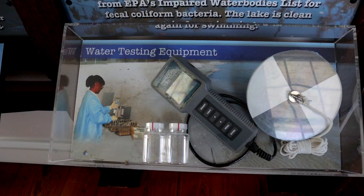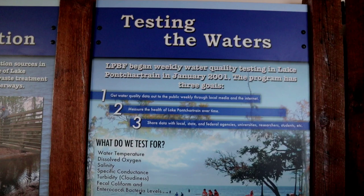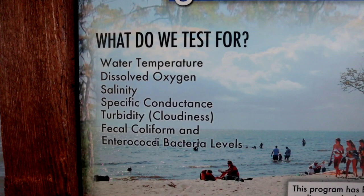This display shows how and why the Lake Pontchartrain Basin Foundation tests the water in the lake. They test for water temperature, dissolved oxygen, salinity, and fecal levels. And this is one of the devices they use.